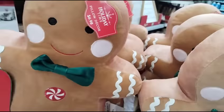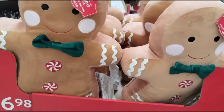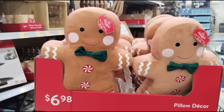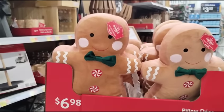But yeah, I wish the Gingerbread Girl would be cute, because then I could give one to my niece and my nephew. But with just the Gingerbread Boy, I don't know. But great price. Super cute with the peppermint buttons and the green bow tie. Absolutely adorable. So if you can find them at your local Walmart, definitely get one.